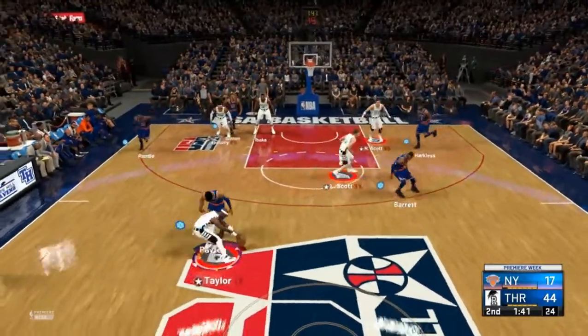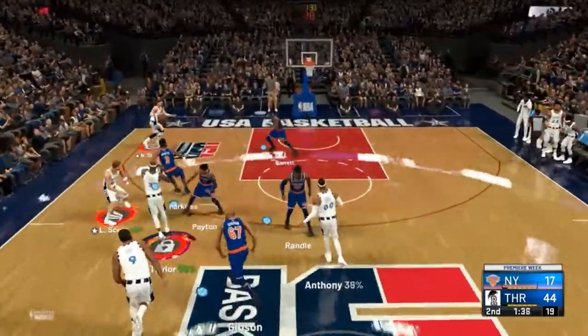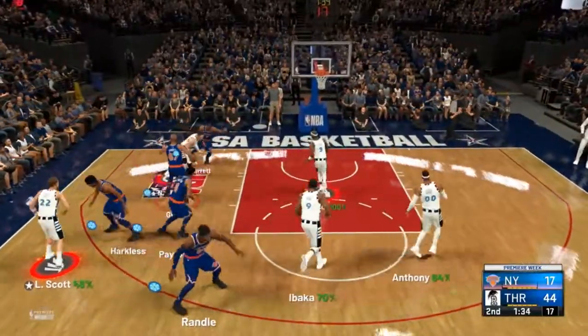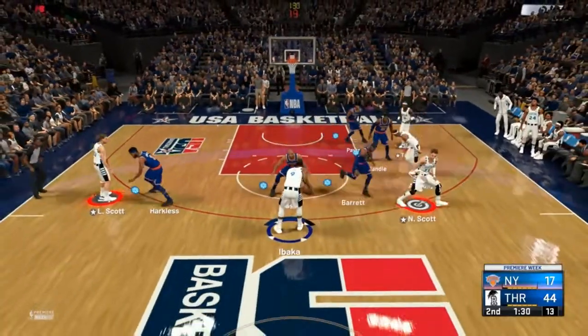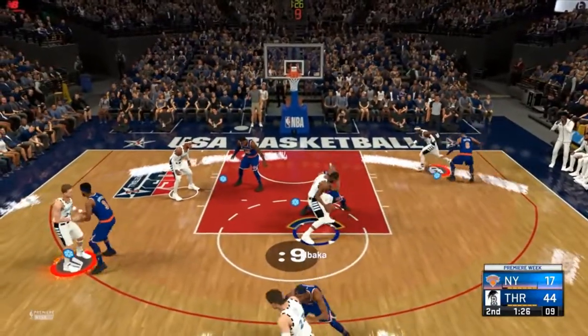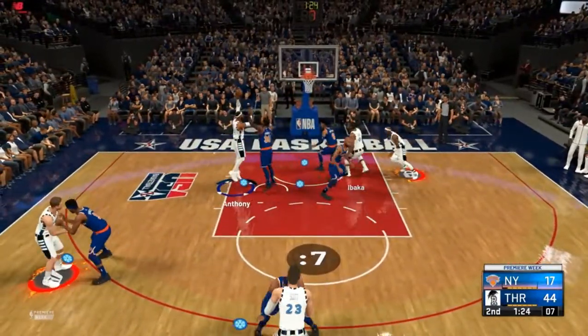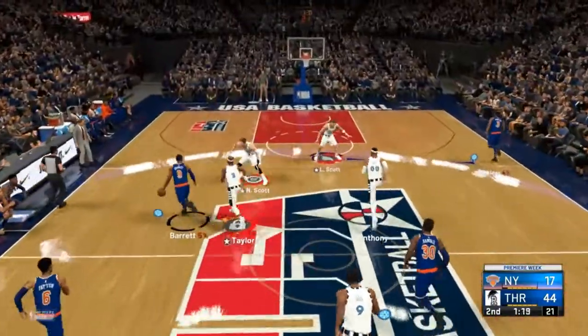And they double up Payton. It's stolen by Taylor. Pass to Scott. Throws it up high. Up top, Ibaka. 1:25 left to play in the first half. Anthony's shot is off. They're getting beat up pretty badly out there.